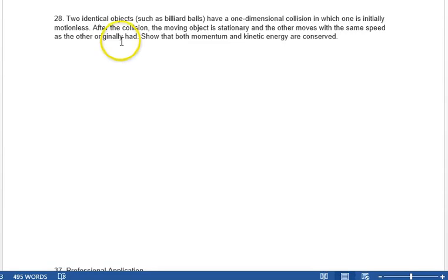All right, Chapter 8, Problem 28. Here we have a one-dimensional problem. One-dimensional means it's all happening along a line, right? So a billiard ball comes in, collides with a second one. The first one comes to a stop, and the second one takes off with the same velocity that the first one had, right?